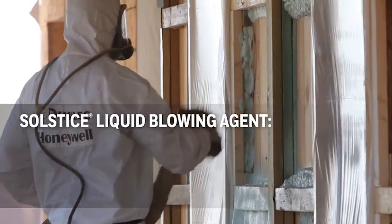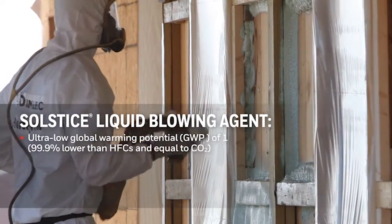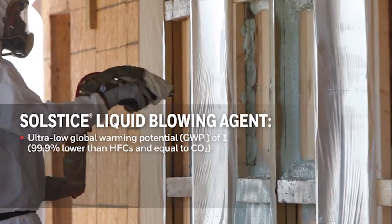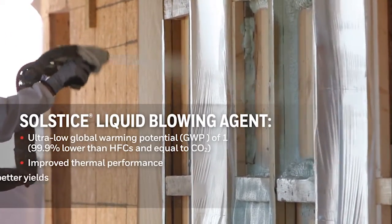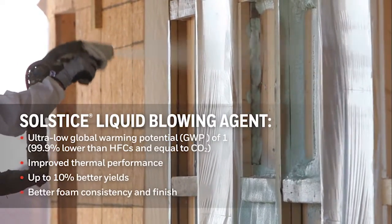Solstice LBA is a next-generation blow-in agent with a GWP of 1, which is 99.9% better than the HFC blow-in agents used today. In the spray foam application, we have found better thermal performance, 10% better yields, and overall better consistency and finish.